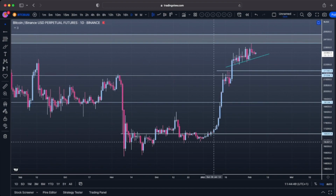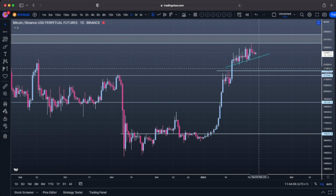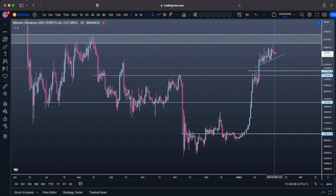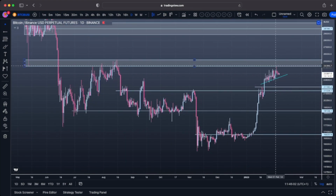Basically, we have this massive pump. We have the bull flag, broke up, and now we have this range or the slight uptrend. But as you can already see, we have my gray box that got rejected for now. What is the gray box? So the gray box consists of the May low at 24.3 and the August high at 25.2 approximately.